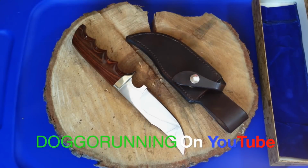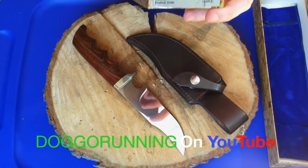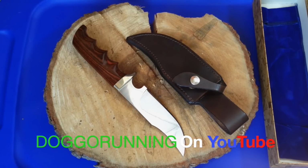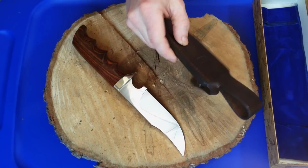What you're looking at here is a knife made by Ithaca Gun. Actually, Track Knives is the one that makes these. The company was started in the 1970s by two guys, Ray and Don, and they worked out of their garage, basically making custom knives. And this gun company came up to them and said, hey, let's get a contract together and start making knives for us.